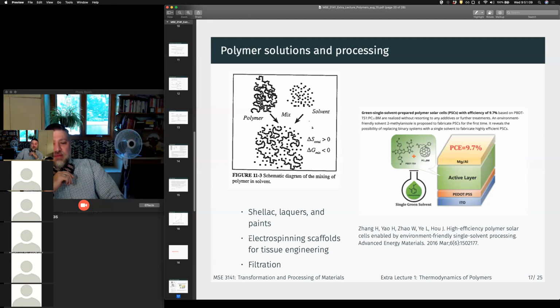So one of the most common ways of making polymers for biological and medical applications is electrospinning, right? That's where essentially you have a polymer solution with a biased charge on it, and you use that to spray the polymer solution, which then evaporates and leaves behind a solid polymer. Filtration and other types of things. Recently, there's been a lot of work looking at solvent processing for polymer solar cells, right?